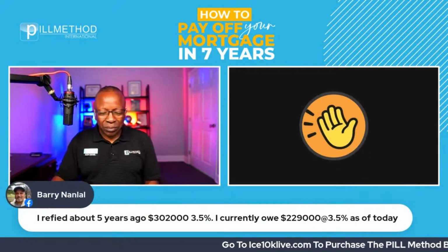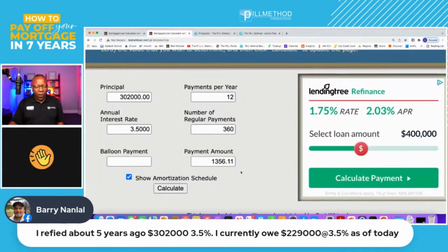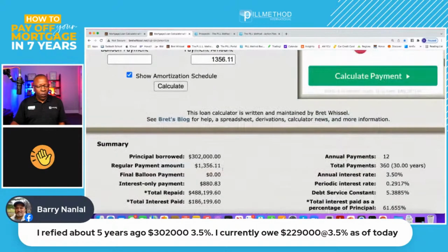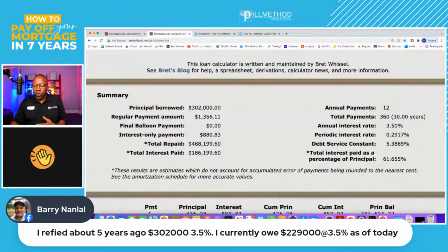So Don, here's the details. All right, folks, here we go. We've got on the screen $302,000 at 3.5%. The principal and interest payment is $1,356.11. So right now we're down to $229,000 approximately. So he says he's been in the loan about 5 years.